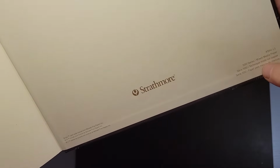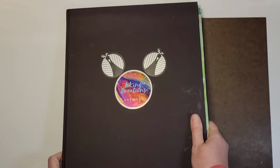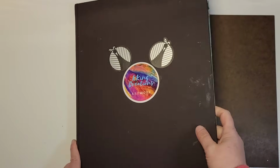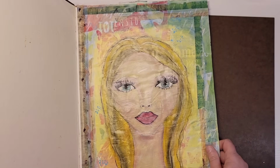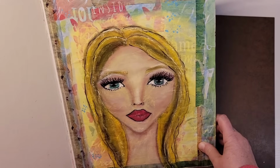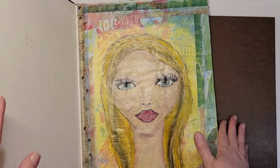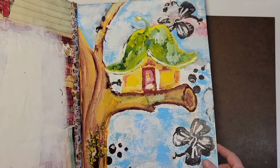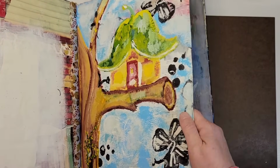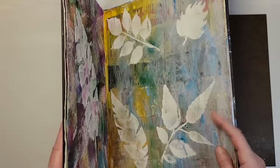And again, this is the Strathmore 500 series mixed media paper. So yeah, it has served me well. And I need to get back to doing this kind of stuff because I really enjoyed exploring art in this way. And it's super fun to see the exploration in your mind and the things that you're interested in at different time points. Like I went from a portrait to a fairy house, making my own stamps and creating my own paste, you know. So yeah, look forward to it.